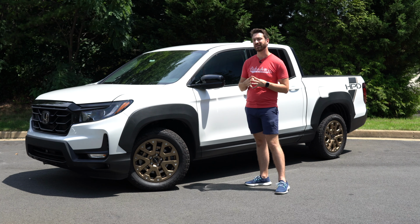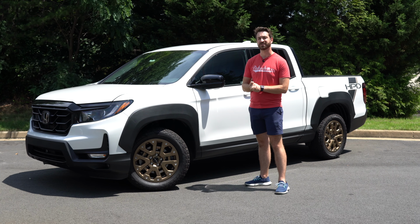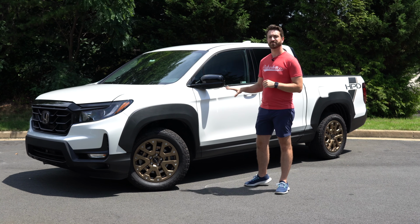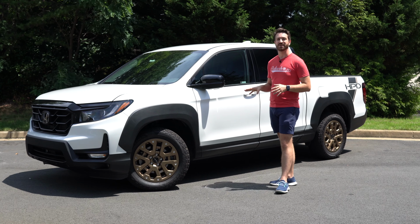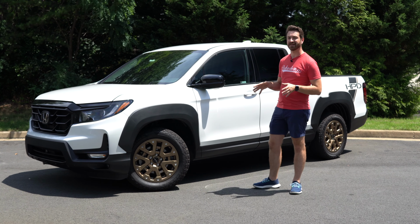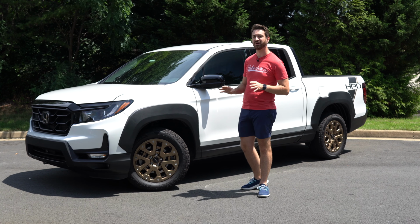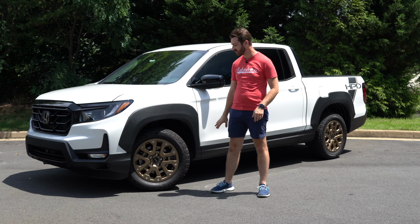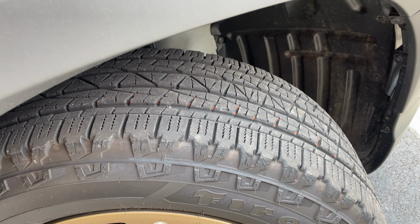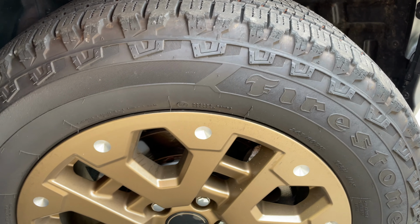That is something that you will get on the upper trim levels that start right above this Sport with the RTL. The other thing that this particular Ridgeline does have is the HPD package. That is optional on every Ridgeline for 2021, and it adds a few things of interest. It is totally a visual package. The biggest thing that you will notice with the HPD is these bronze wheels. These are unique wheels to the HPD package, and they are available on all trims.